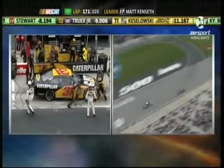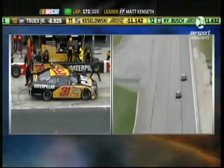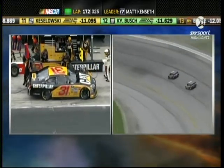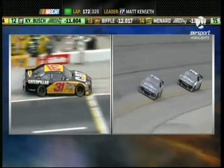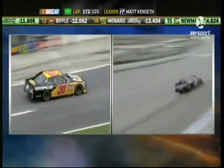Green flag pit stops have begun, Dave. The 31 of Jeff Burton up to 15th place. A good run today for the Caterpillar Chevy. 4-tire change, just an air pressure adjustment for Jeff. Right now, he's been complaining about grip, but not too bad today.